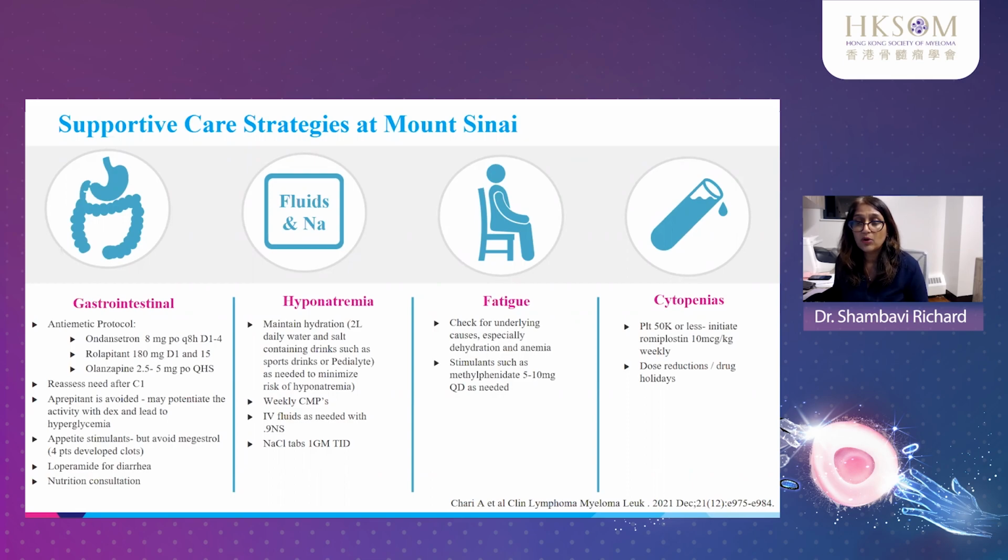A good antiemetic protocol is very important. Nausea for the first cycle or 2 can be very troublesome if we don't take preventive measures. Ondansetron, 8 milligrams PO every 8 hours for the first 4 days, starting with the selinexor day. Rolapitant, 180 milligrams day 1 and day 15, and olanzapine, 2.5 to 5 milligrams PO at bedtime, as one of our standard cocktails that we use. Before starting treatment with selinexor, we provide at least the first 2 prophylactic antiemetics. Most patients end up needing a combination of all 3 above antiemetics.